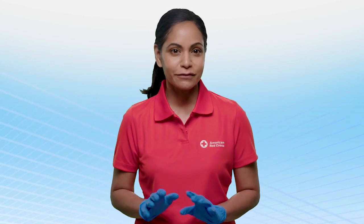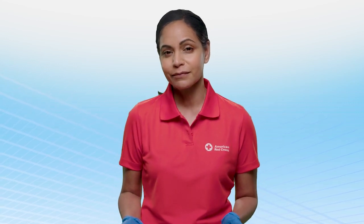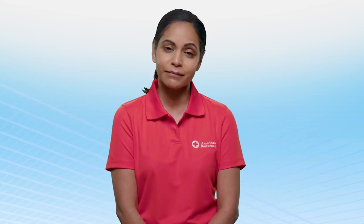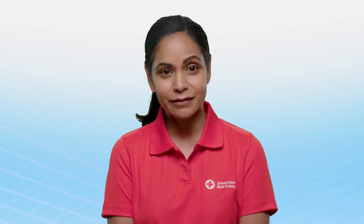However, often PPE isn't available. Remember, your risk for infection is very low, so don't wait until you have PPE to take action. You can give care without PPE, but make sure to wash your hands as soon as possible after giving care, especially after handling blood and other body fluids. Also, avoid contact with your mouth and eyes. If you are exposed to blood, contact your healthcare provider right away.